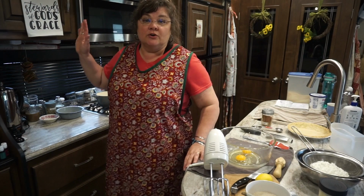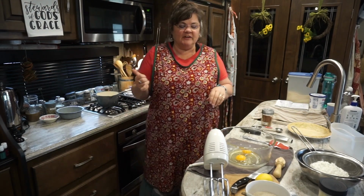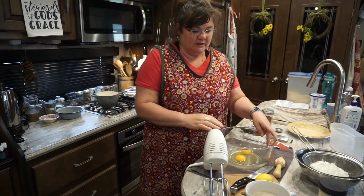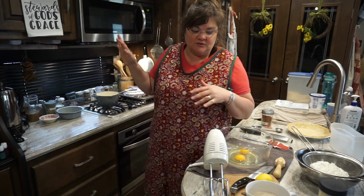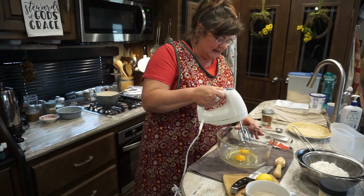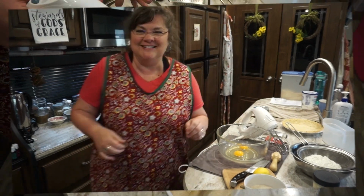Okay, I'm going to go ahead and turn my oven on 350. Actually, that's 350 in a conventional. This is a convection, so I type in 325 on mine. You've probably seen the other pie videos where I talk about the struggles with my RV oven. Okay, I'm going to whip these eggs up. Let me just bring you in and you can see what I'm doing on a closer level.